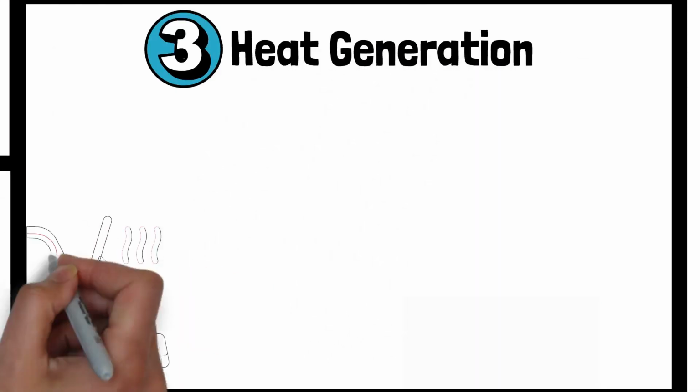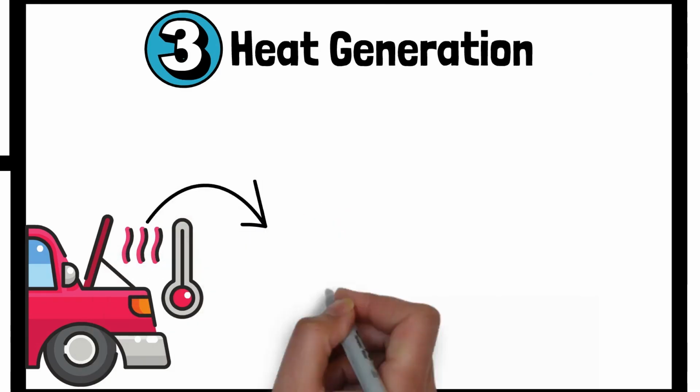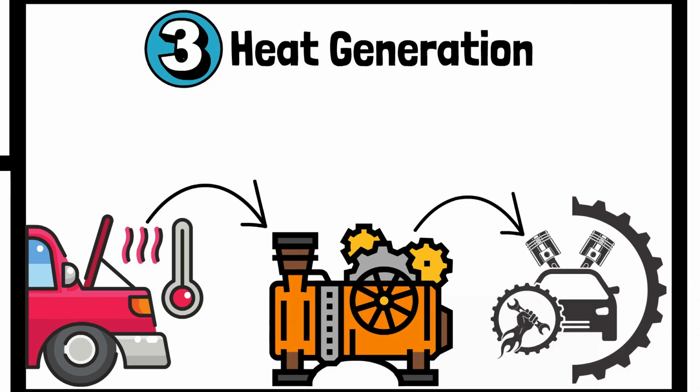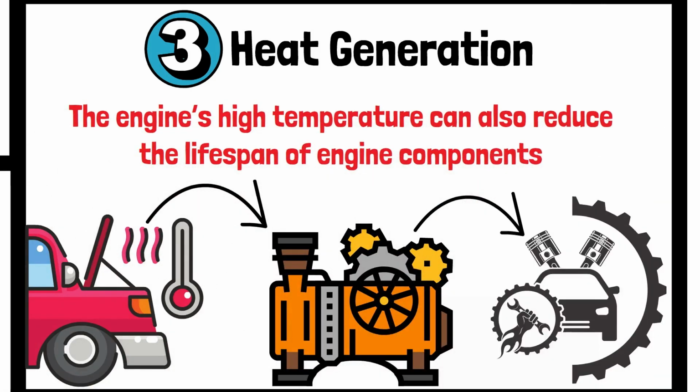3. Heat generation. The four-stroke engine generates a lot of heat during operation. This excess heat can cause the engine to wear down faster, leading to more frequent maintenance and repairs. The engine's high temperature can also reduce the lifespan of engine components.